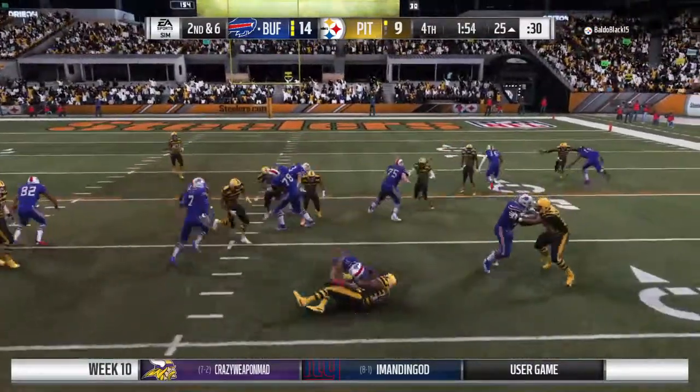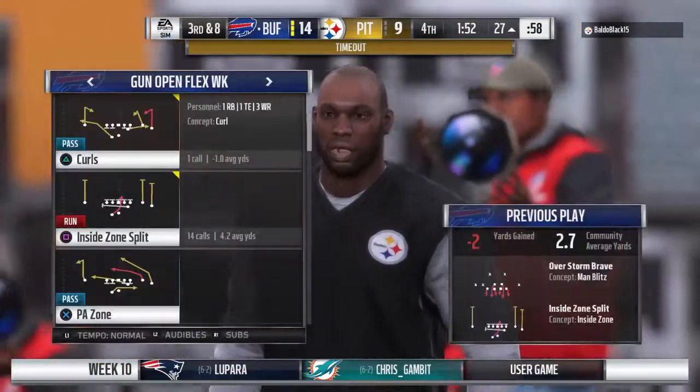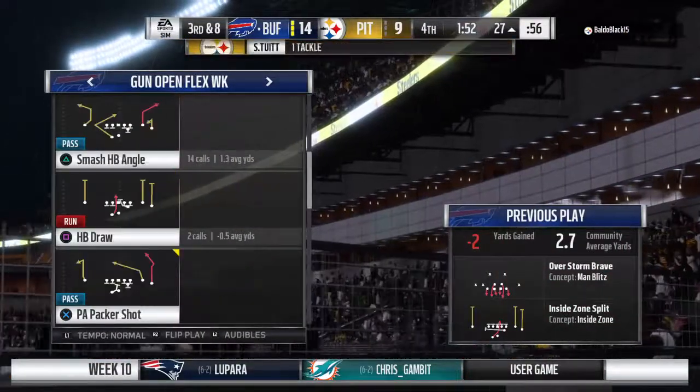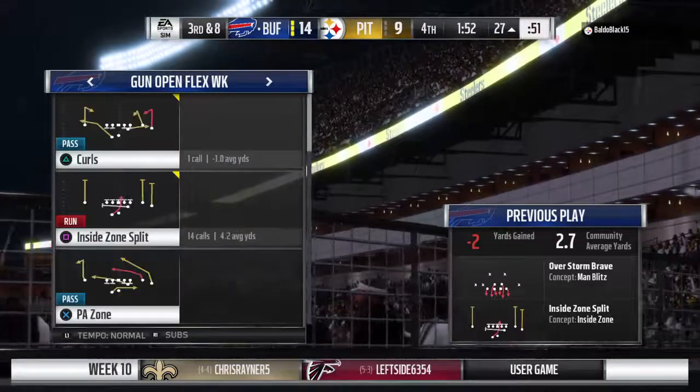They'll run it again with Sims. And forget about finding a lane. He barely had time to look up before he was planted in the backfield. And now with 1:52 to go, we get another pause in the action, a timeout here defensively.